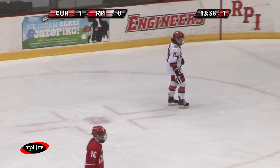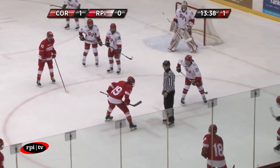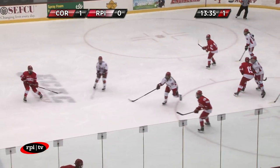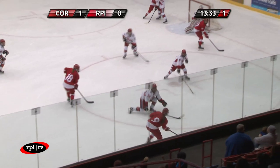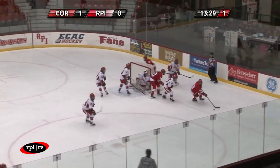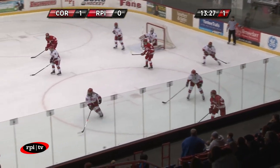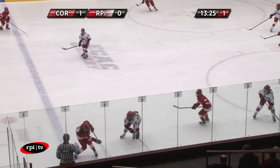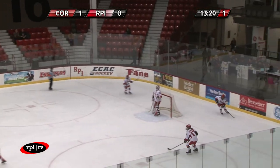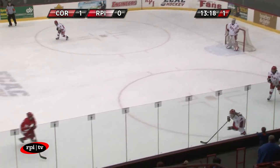They're not going to beat teams into submission, RPI, by possessing the puck in the offensive zone. They're just not built to do it. There's a redirect on goal, stopped by the side of the cage, in fact, and then moved back to the point. But the Engineers are going to beat teams with their quickness and catching them off guard like they nearly did there as Oros looked to break in.